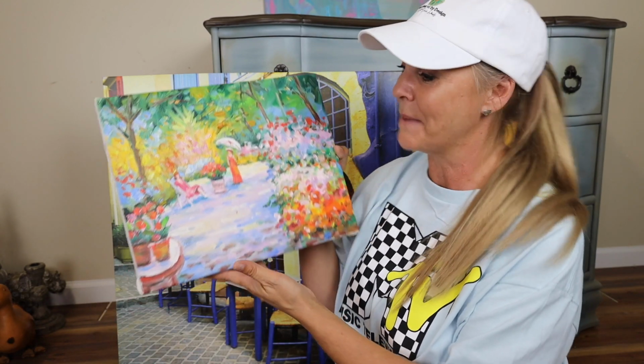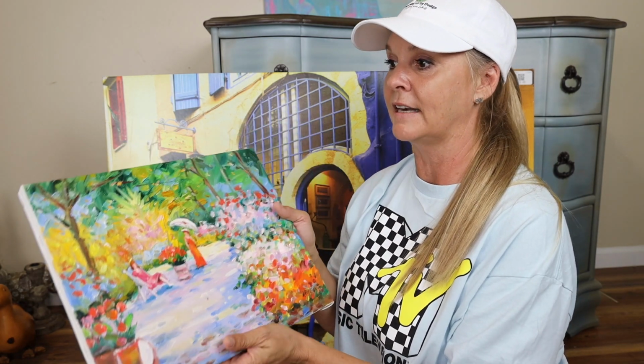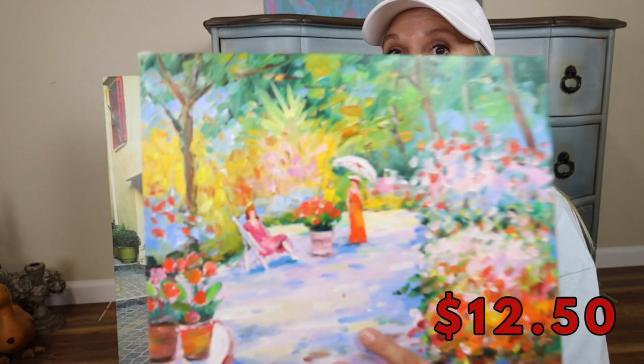Okay, and at that same estate sale, I got an artwork, and I'm not painting over this. I'm actually going to be keeping this. This is someone's actual painting. I paid, this was $25, I believe, and then I got the 50% off, but check this out.